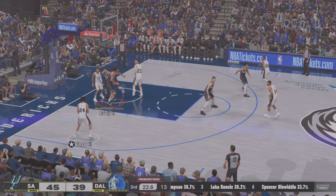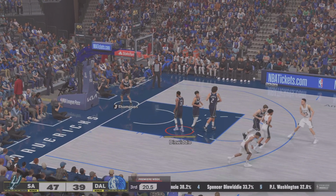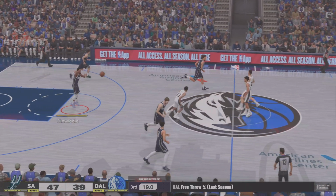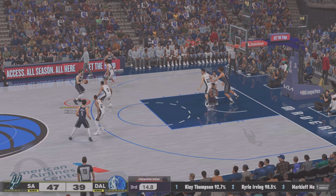Looking at who's out there now for the Mavericks. Thompson comes in for Marshall. And it's Quentin Grimes in for Exum. And there is no hesitation on Vassell's catch-and-shoot jumpers. Any sort of room, and he's letting it fly.